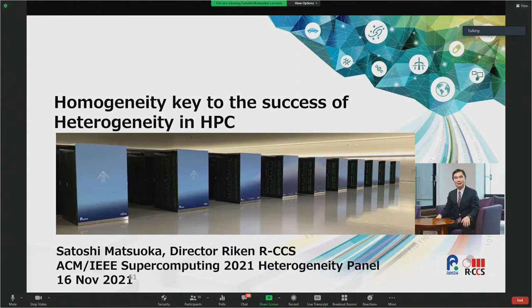And this also spells out why Fugaku is thankfully very, very successful, not just in rankings but in Gordon Bell finalists and many, many other applications. And I will also claim that all the other machines in the top 10 are in some sense heterogeneous, but also homogeneous. They're all homogeneous, okay?